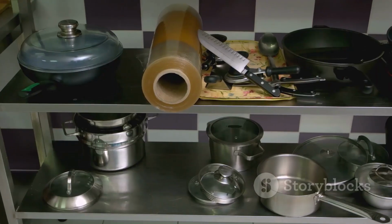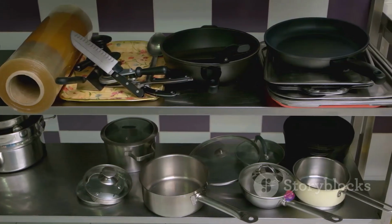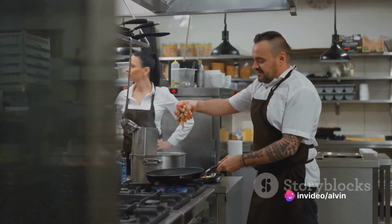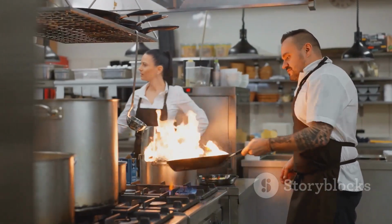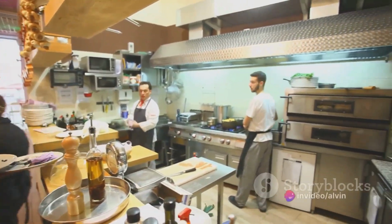At this stage, it's crucial to consider local health and safety regulations. These regulations might dictate the minimum distance between equipment, the number of sinks required, or the type of ventilation system you need. It's wise to consult with a professional or your local health department to ensure you're compliant.